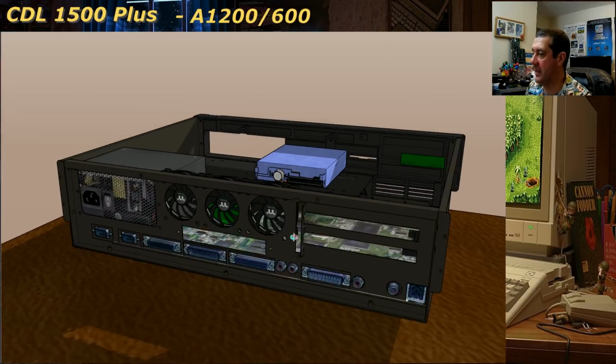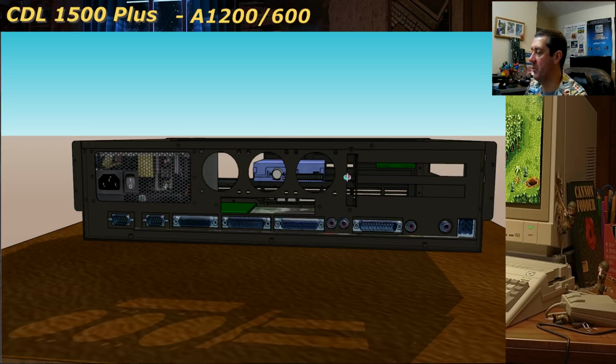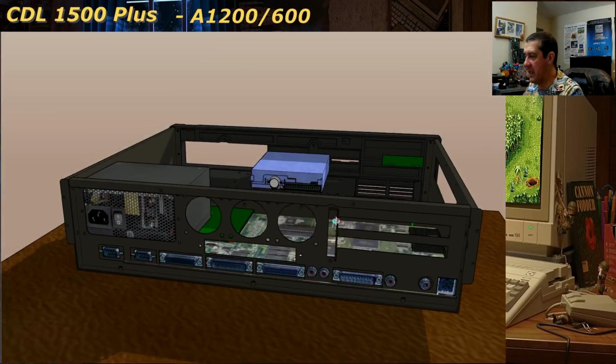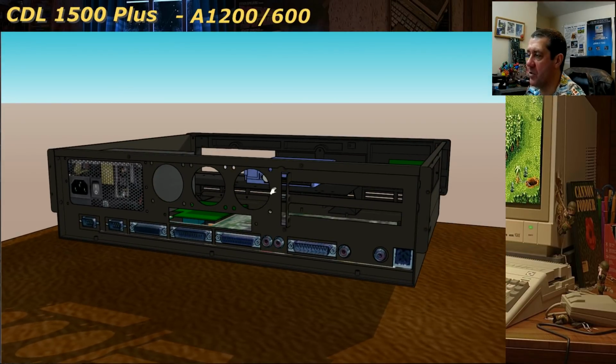At the back, again, you probably don't need these fans. Let me turn the fans off, actually, because I don't think you're going to need them in here. 50mm fans. Obviously, the blanking plates will cover that up, I assume. Now, interestingly, again, I've left these two slots in here.